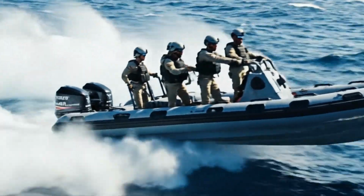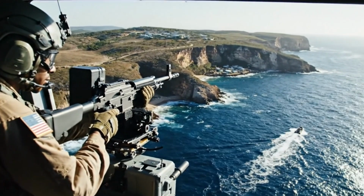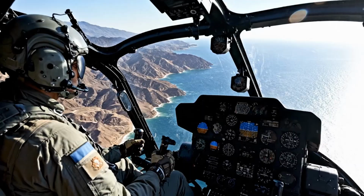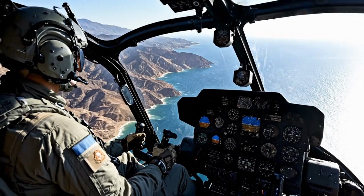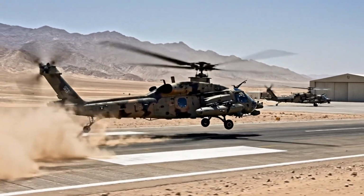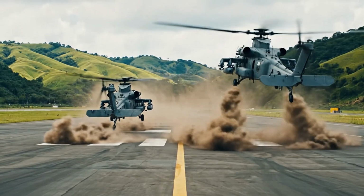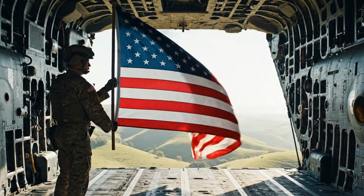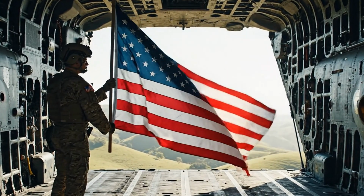Small tactical boats are deployed for rapid response and interdiction operations, capable of swift movement across the open sea. Attack helicopters operate effectively in diverse environments, from coastal patrol to desert deployment, demonstrating versatile utility. Rotary wing aircraft move swiftly between mission sites, with crew displaying a strong sense of national commitment and pride.